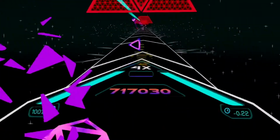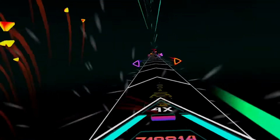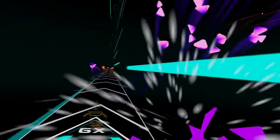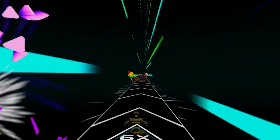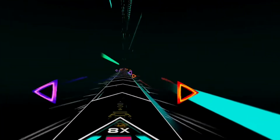I double dare anybody to play Ghost on Expert Plus, even on Expert, and do full range of motion. It's not gonna happen. Not gonna happen. Another great example of great range of motion is going to be the game called Audio Trip. Audio Trip places its obstacles in a way that makes you move your head and your hands, therefore taking your entire body with you, as opposed to Beat Saber where you really only have to get your head out of the way, and it's a lot more permissive for you to kind of like duck rather than squat.